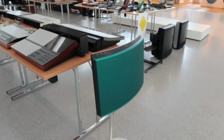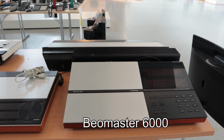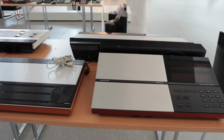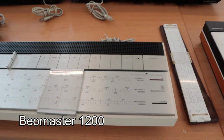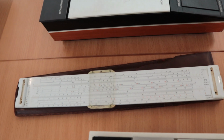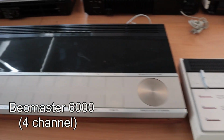Let's have a look forward through some of the more recent audio systems. We've got some true icons of B&O here. The Beomaster 6000, so going through the 1960s and 70s, Bang & Olufsen remained at the forefront of design, and these products still are immediately recognisable as Bang & Olufsen all these years later.